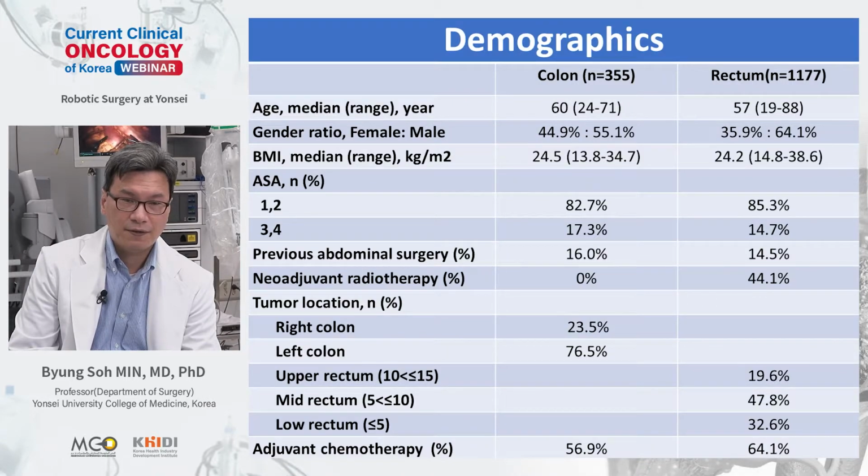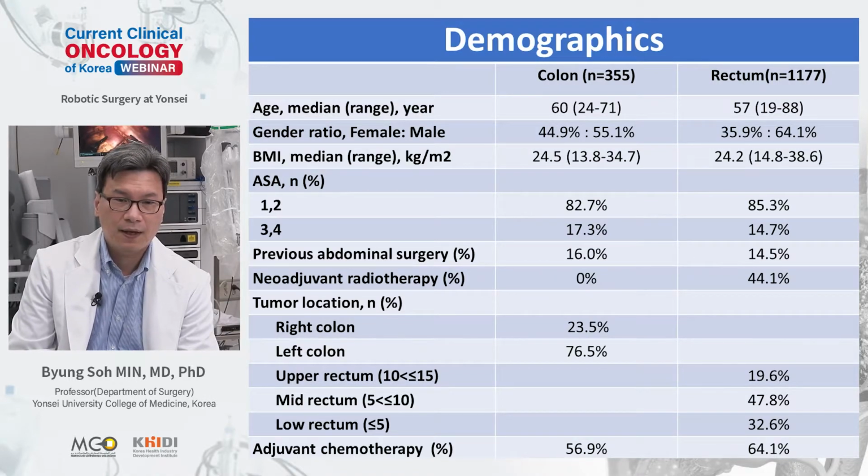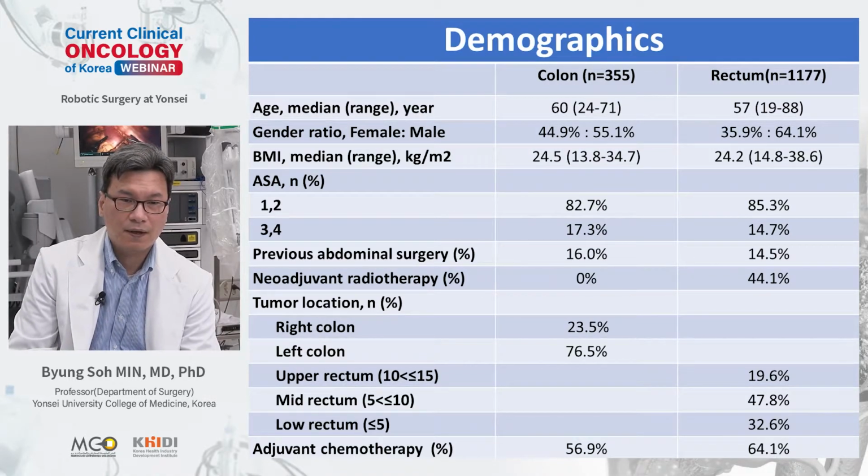In rectal cancer, more than 40% of the patients received neoadjuvant chemoradiation therapy. In colon cancer, for tumor location, more than 75% is left colon, usually sigmoid. And in rectal cancer, more than 80% of the patients have a mid or low-lying rectal cancer.